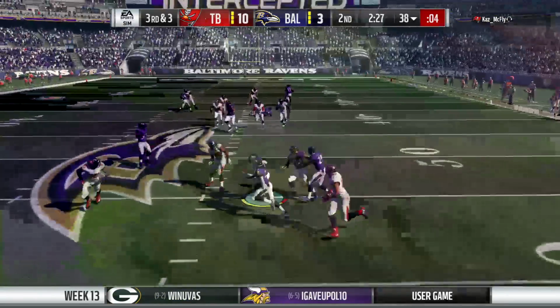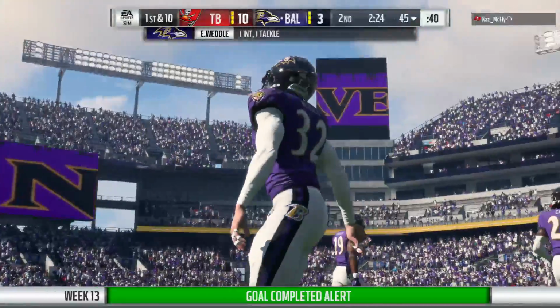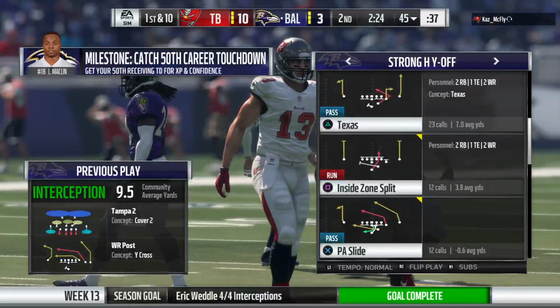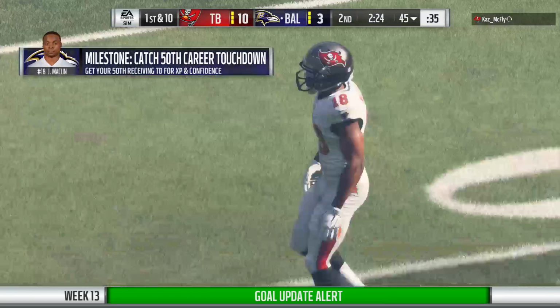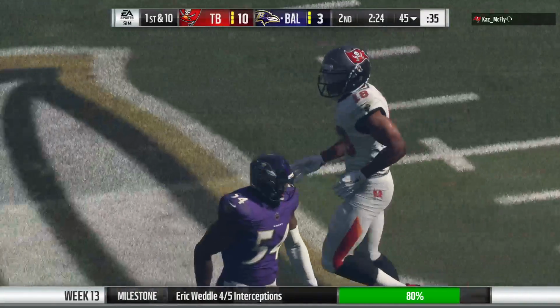Looking to heavy traffic, and it's intercepted. Picked off by the longtime Charger, Eric Weddle. And his crew will take over at their own 45-yard line. He has been interception-prone here in his rookie season. How patient can they be with him? That is the key question, isn't it?